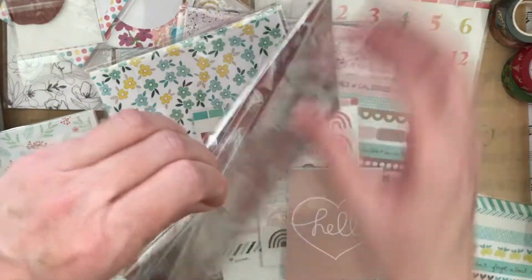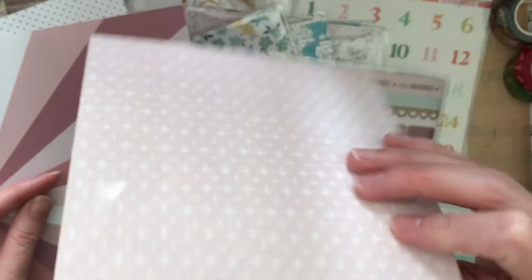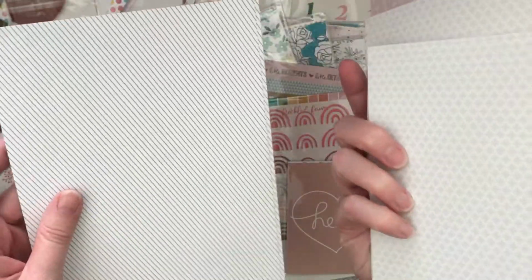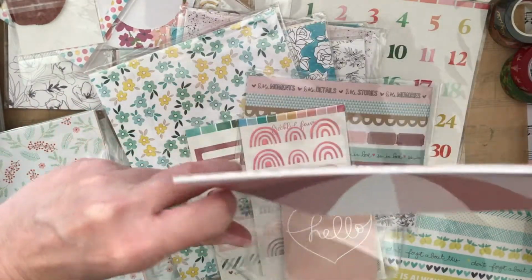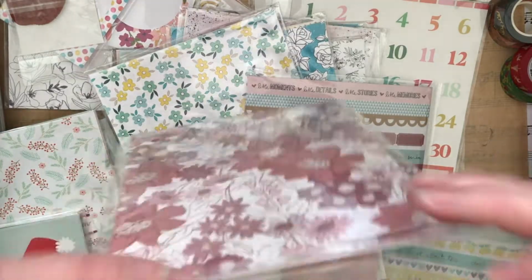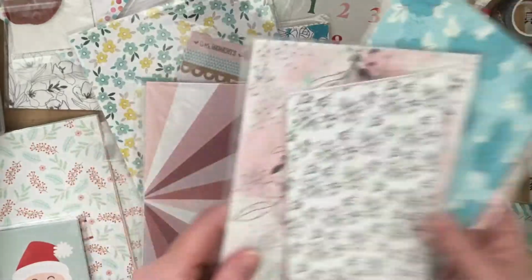Let's take a quick look. All right. Oh, so it's like nice quality, nice and thick, double-sided. It's so pretty. I'm in love. Okay, I'm very happy with this. Look at how gorgeous that is. I mean, I can make tons of stuff with these. Cards, junk journals. Yeah, that's really pretty. Let's just randomly pick one more.